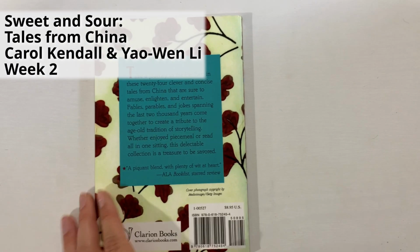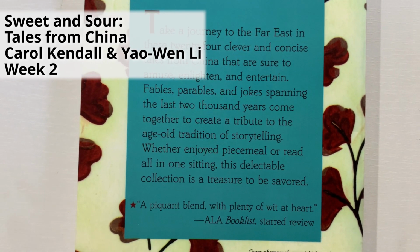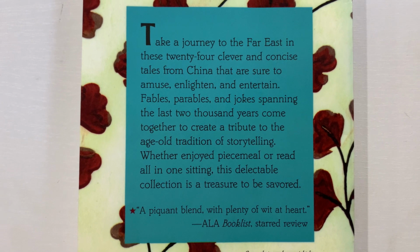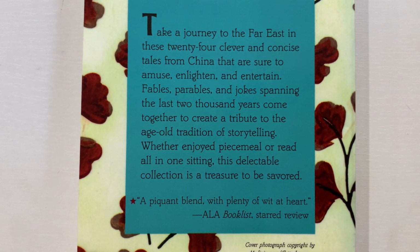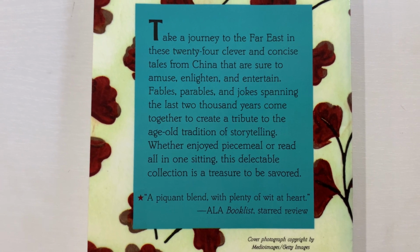Sweet and Sour, Tales from China. Take a journey to the Far East in these 24 clever and concise tales from China that are sure to amuse, enlighten, and entertain. Fables, parables, and jokes spanning the last 2,000 years come together to create a tribute to the age-old tradition of storytelling. Whether enjoyed piecemeal or read all in one sitting, this delectable collection is a treasure to be savored.